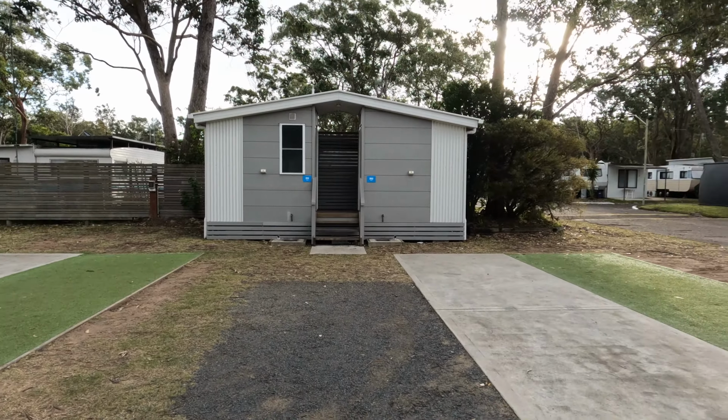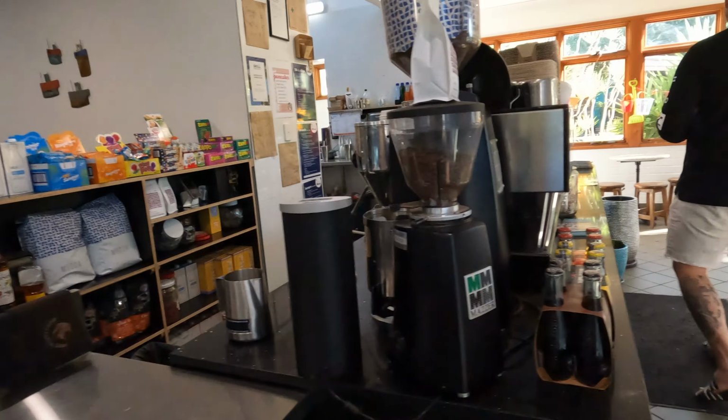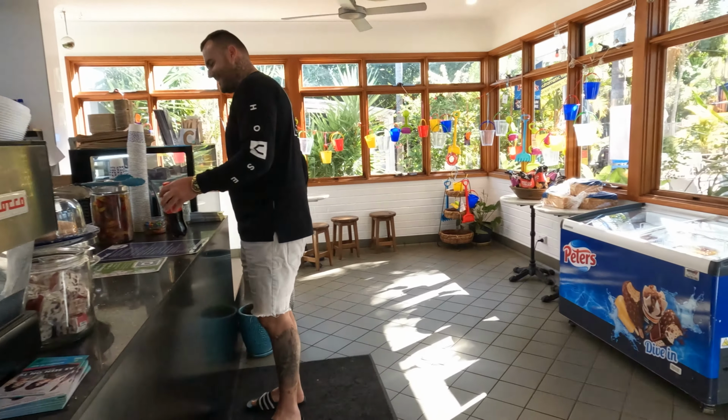In terms of the park facility, there's lots of things to do here. There are two pools with spas attached to both of those. There is a kids' water splash park. There's also a cafe kiosk shop. In there, you can get barista-made coffee, fresh baked cakes. There's also a range of little items if you forgot anything, as well as drinks, ice creams. They do have gelato also.